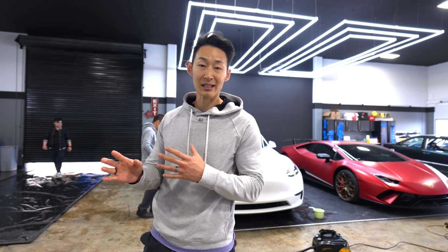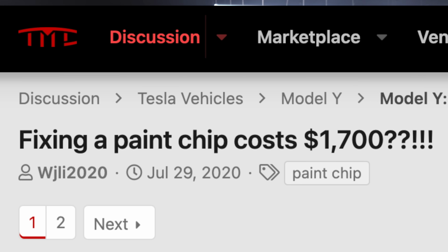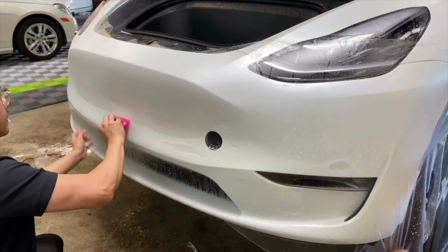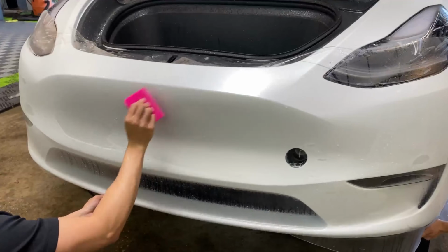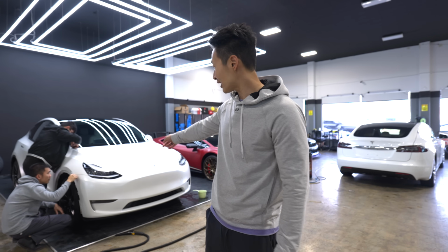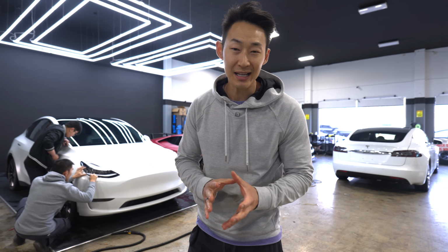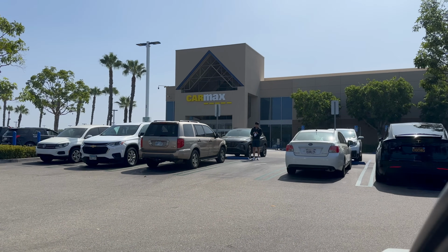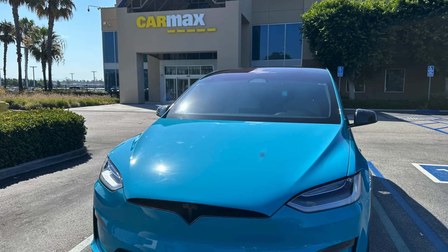But I didn't want to spend so much money on paint protection film, so I decided to look at how much it would cost if I dented my car or scratched my paint. And on the forums, someone was being charged $1,700 to fix this small scratch in his Tesla paint, which is crazy. But I know paint protection film is super expensive, so it all depends on how long you plan on having the car. If you plan on having it for only a few years, I just recommend protecting maybe the front bumper and the hood from rock chips. Also, one crazy thing I found out was if you sell your car, it doesn't really matter too much for the resale value if you have paint protection film or if you don't.